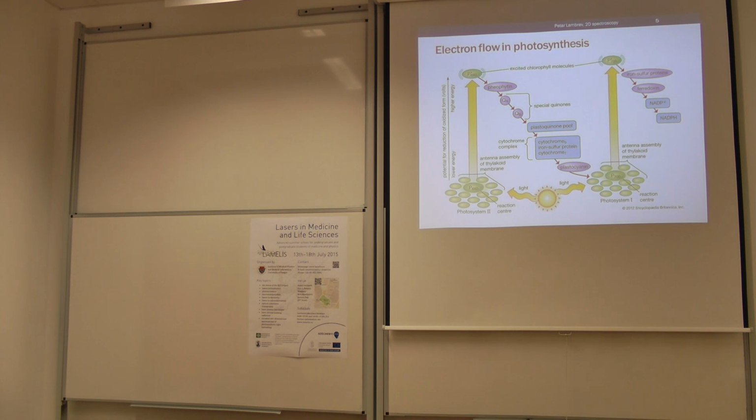The light-dependent reactions, what happens? Light is absorbed by what we call photosystems, the photoactive pigment, which is chlorophyll. And chlorophyll is excited. The oxidized chlorophyll has enough oxidizing power to take the electron from water, and the excited chlorophyll loses one electron. The electron goes through the chain of electron carriers, reaches the other photosystem, photosystem 1, where another photon is absorbed, another photoactive pigment does the same, loses the electron, and the electron finally goes to NADPH. So that's the linear electron flow from water to NADPH.